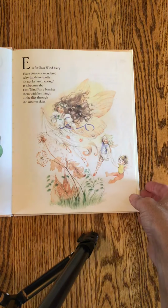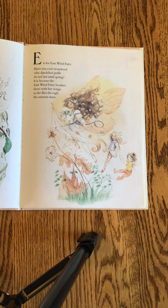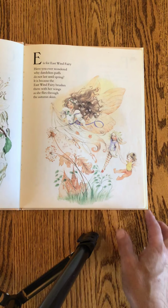D is for dawn fairy. With a touch of her wand, the dawn fairy spreads the news that another day is breaking. Then little fairies rise and wash in the dew. E is for east wind fairy. Have you ever wondered why dandelion puffs do not last until spring? It is because the east wind fairy brushes them with her wings as she flies through the autumn skies.